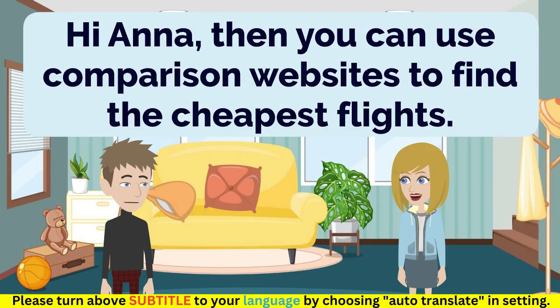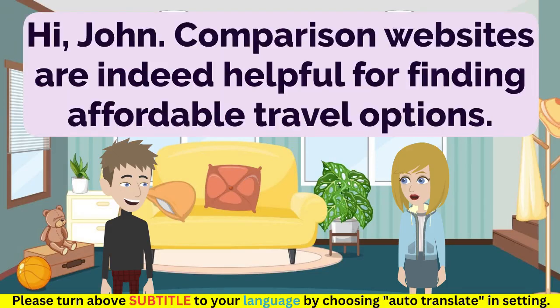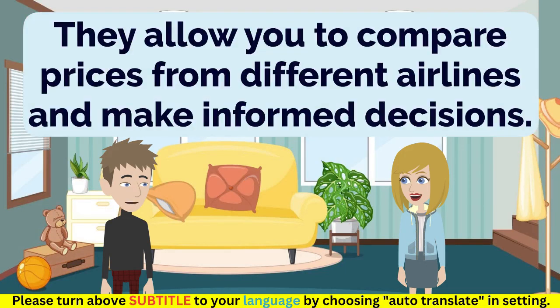Hi Anna, then you can use comparison websites to find the cheapest flights. Hi, John. Comparison websites are indeed helpful for finding affordable travel options. They allow you to compare prices from different airlines and make informed decisions.